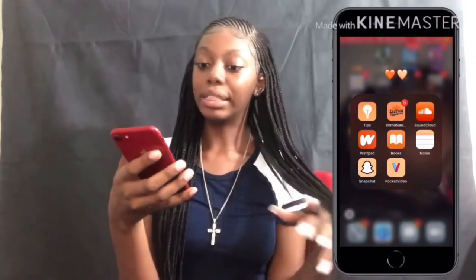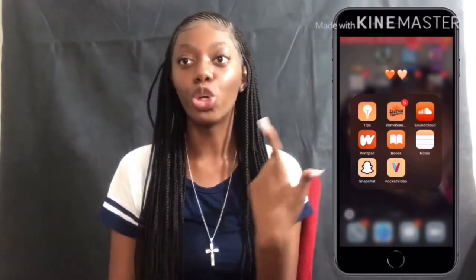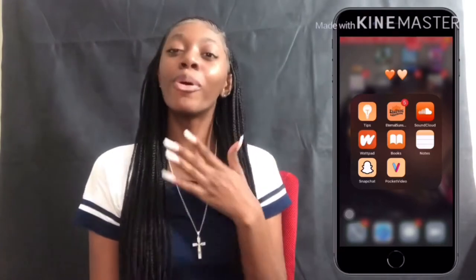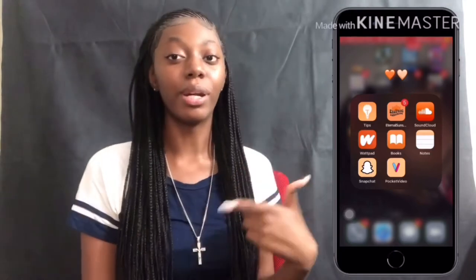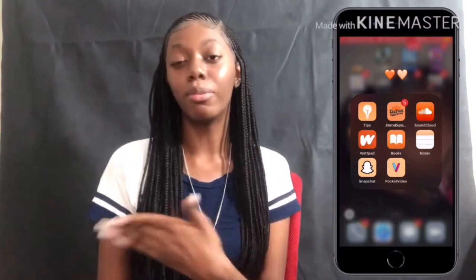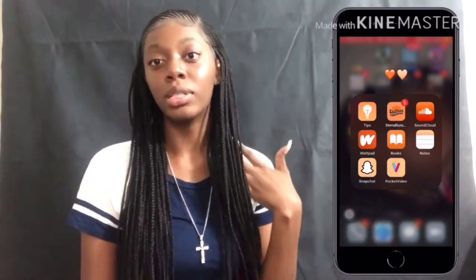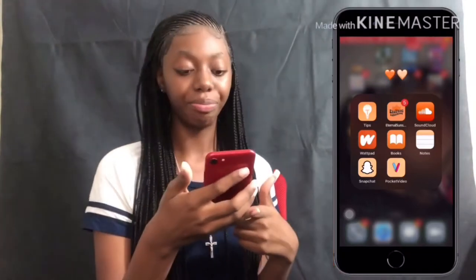Next app is Wattpad. If you don't know what Wattpad is, it's basically a reading app that you can read books on. It's the best reading app ever. If you don't like reading a regular book, I advise you to get Wattpad to read on your phone because that's the best app ever. I be reading them thug books and stuff. I love them urban books and all that. Them books good on here. I recommend you get this app.